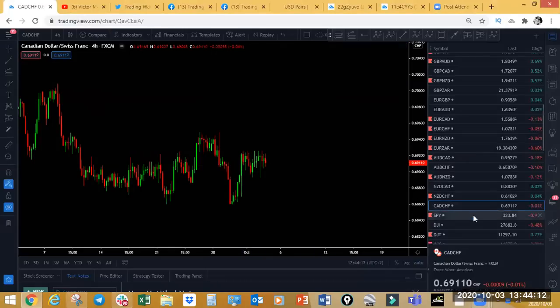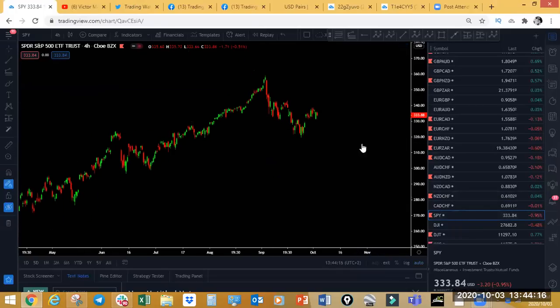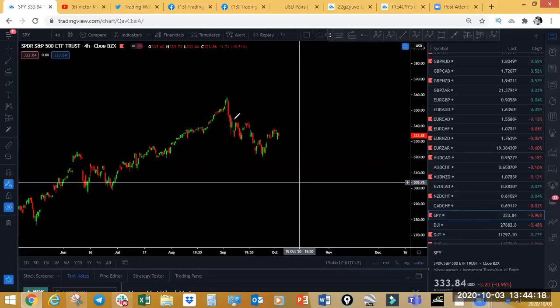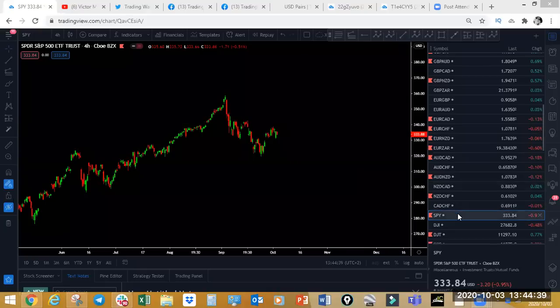Right, let's go to the indices. Last week we showed the indices, three-wave structure. This was the expectation. We saw this one coming down here. We expected this one to make a move to the upside, and we have now broken out of this structure. That was the expectation last week on all the indices, that we're going to have 1, 2, 3 and push up to the upside. Now we're looking for this corrective structure to confirm those upside moves. So that is what we're expecting for the next week.